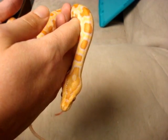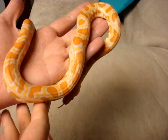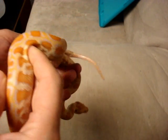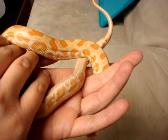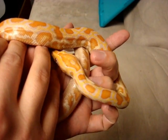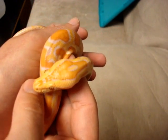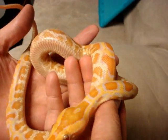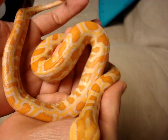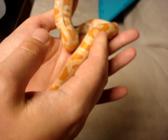This is Topanga. She's a baby albino Burmese python from Nano and Buttercup. She's the one I'm going to keep. She's really beautiful and she eats frozen thawed, so I'm very happy about that. She's very sweet, got a very nice temperament. She's pretty quiet like Buttercup. Look at her beautiful colors. Very intense. Good contrast. I just love her.